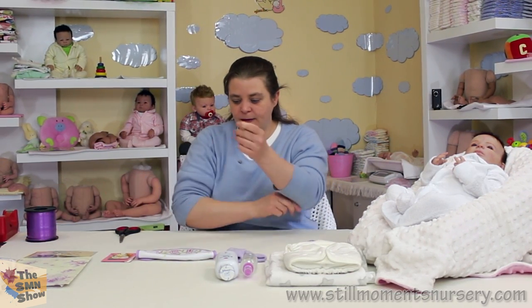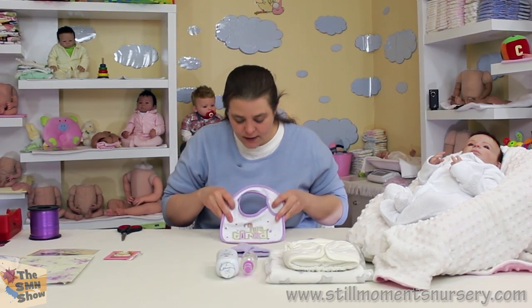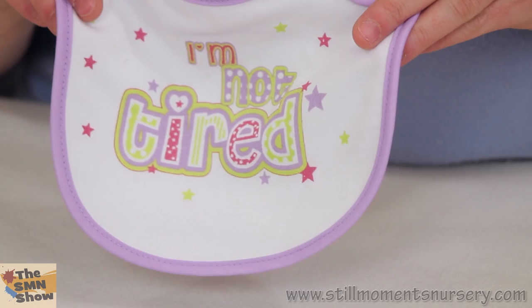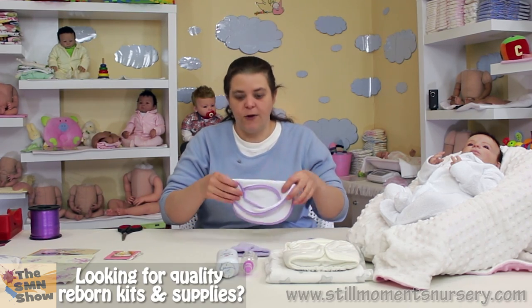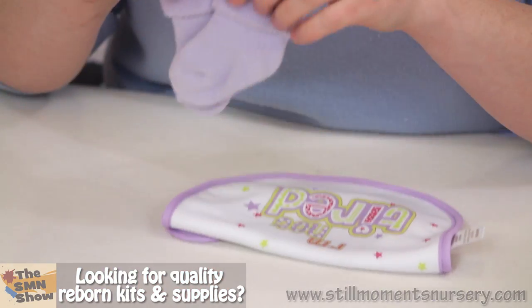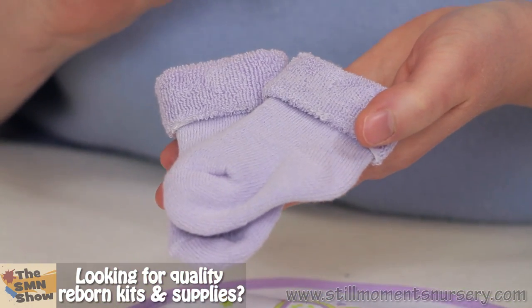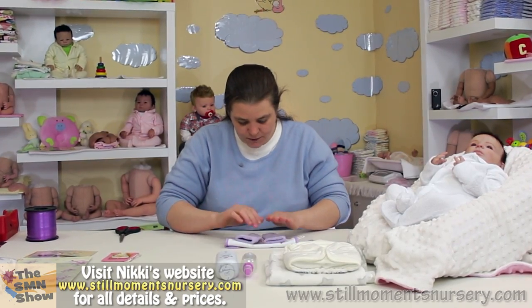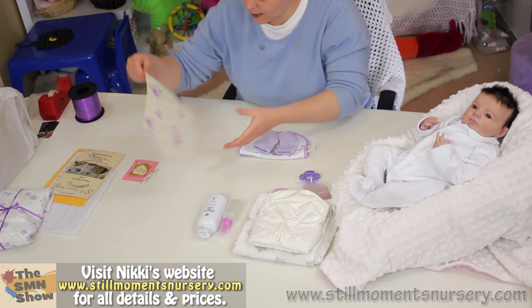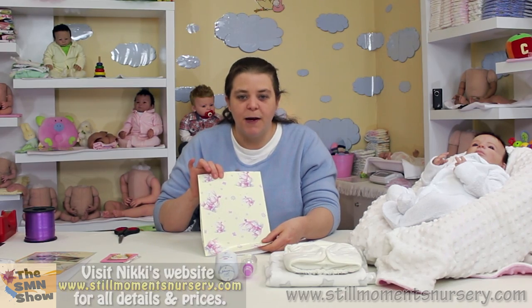Pop that over there. And then she's also going home with a little bib, which has got I'm Not Tired on it, which I thought was really, really cute. So I'm going to pop that in another little clothing package. And she's got some purple socks, so her mum can put those with all the different outfits. So I'm going to put those on top of the bib, and I'm going to wrap it up in the little animal print paper.